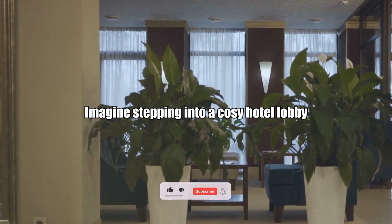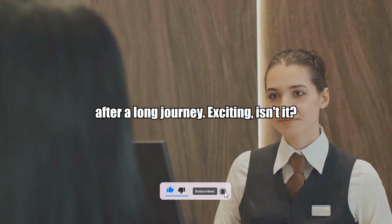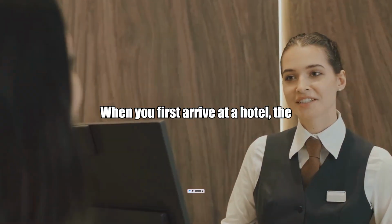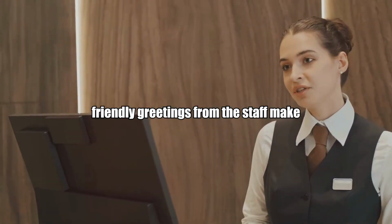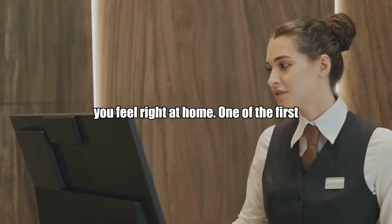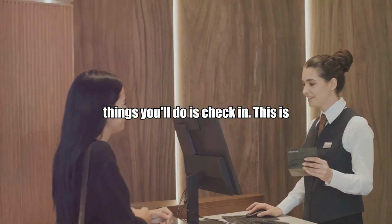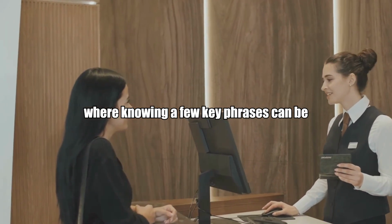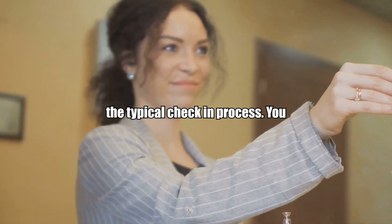Imagine stepping into a cozy hotel lobby after a long journey. Exciting, isn't it? When you first arrive at a hotel, the welcoming atmosphere of the lobby and the friendly greetings from the staff make you feel right at home. One of the first things you'll do is check in. This is where knowing a few key phrases can be incredibly helpful. Let's walk through the typical check-in process.